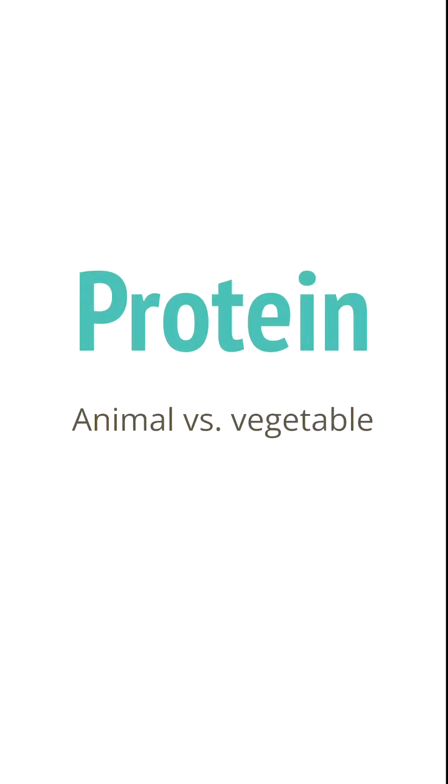The second buffer that we can consume is protein. Since protein tends to take longer to digest, it is also another very powerful buffer to prevent your sugar levels from spiking. So again, if we have the apple, for example, and we want to prevent that apple from increasing our sugar response, what can we do?